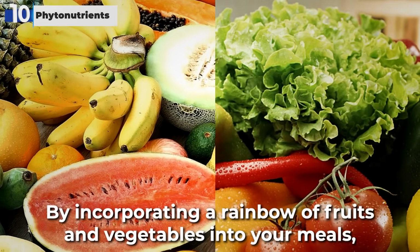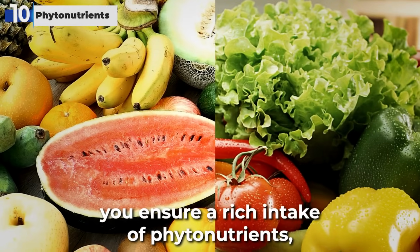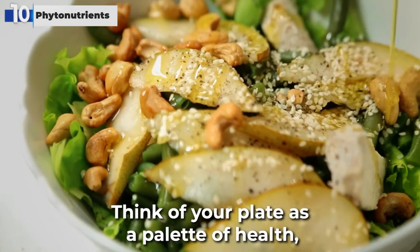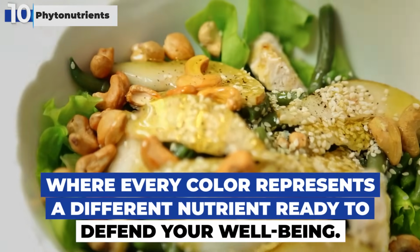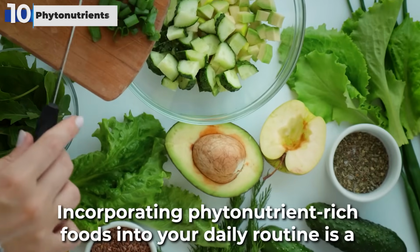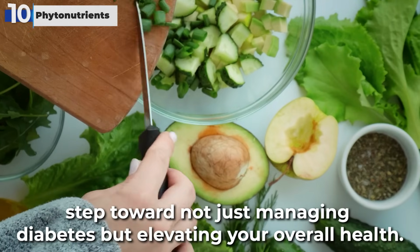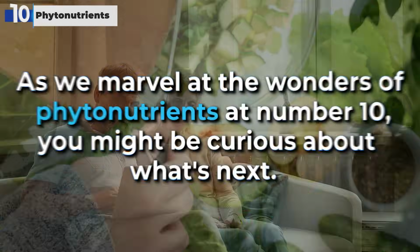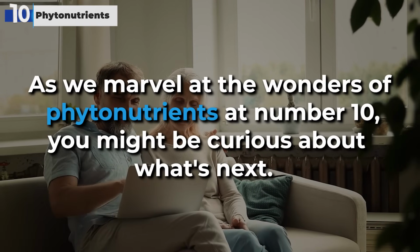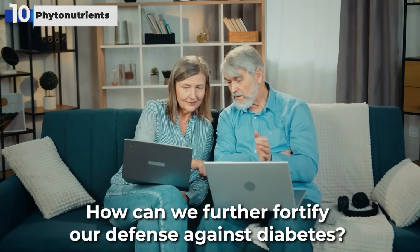By incorporating a rainbow of fruits and vegetables into your meals, you ensure a rich intake of phytonutrients, each with unique benefits. Think of your plate as a palette of health, where every color represents a different nutrient ready to defend your well-being. Incorporating phytonutrient-rich foods into your daily routine is a step toward not just managing diabetes, but elevating your overall health. As we marvel at the wonders of phytonutrients at number 10, you might be curious about what's next. How can we further fortify our defense against diabetes?